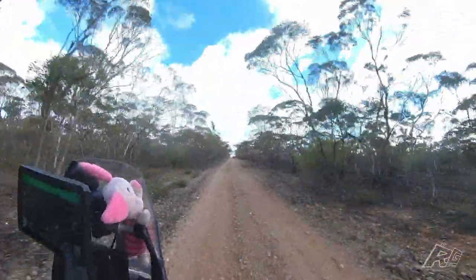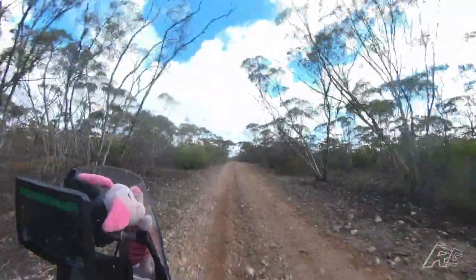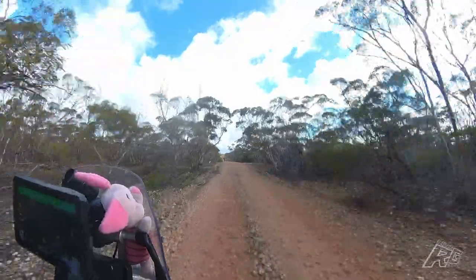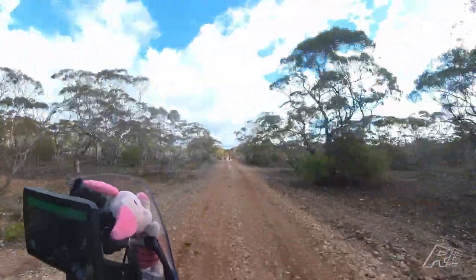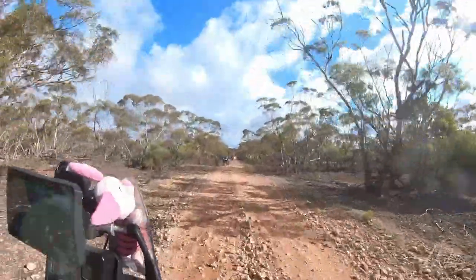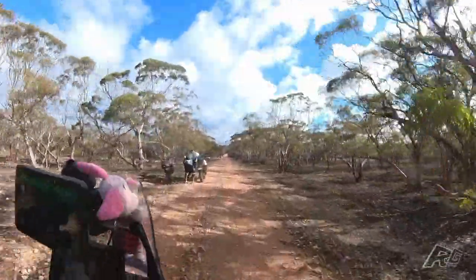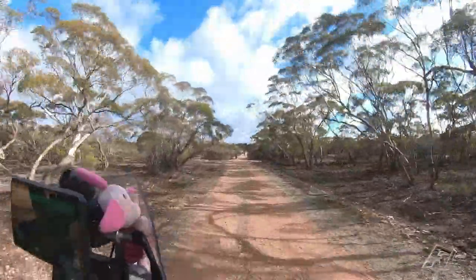And I'm wearing my new Alpinestars Tech 7 Drystars. And they're proving to be quite a good bit of footwear for me. For an adventure rider, why wouldn't you want waterproofs? Yep, bit of a mechanical. Why wouldn't you want waterproofs?